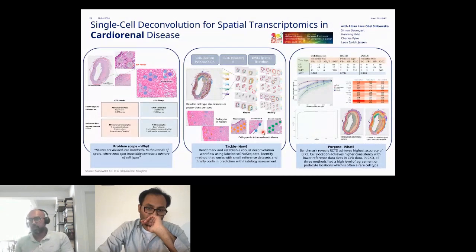And we found that cell2location and RCTD were the ones having the highest accuracy in the tissue of atherosclerosis, as well as chronic kidney disease, which are actually not very well established in the current benchmarks that have been done. That was the motivation for us. And then we started using cell2location, which is much more flexible in terms of what can be done at our end for different other projects.